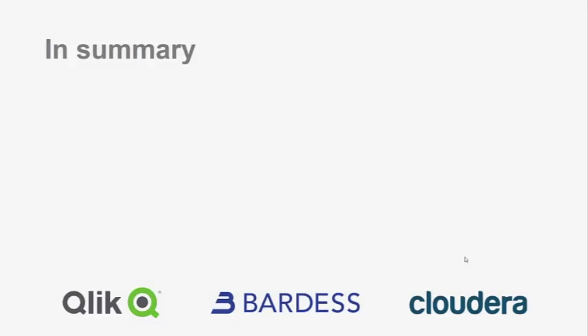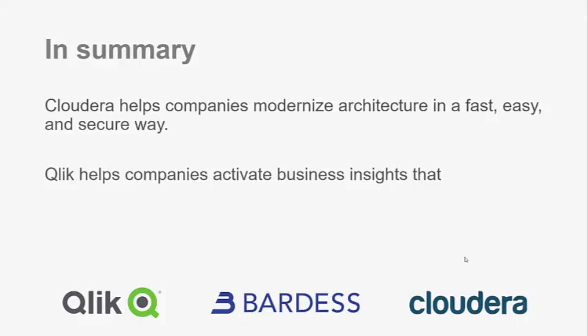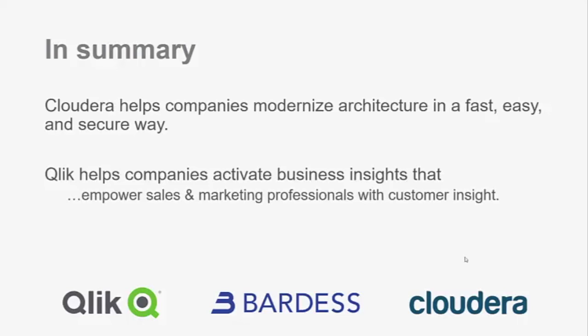In summary, we've just shown you how a pharmaceutical company can modernize their architecture and quickly bring together a variety of data from a variety of internal and external sources. No need to wait for IT to build out a database and build all the load scripts. And Qlik, on top of Cloudera, allows our pharmaceutical company to empower its sales and marketing organizations to reach their customers and to improve supply chain and average inventory levels.